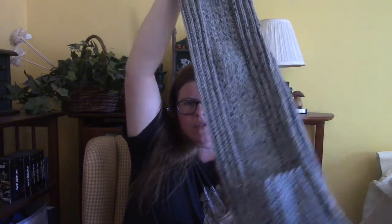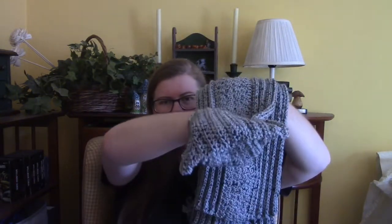The second finished object, and this is going to be one that'll be hard to show on camera because it's so long, is a pocket scarf. So you just wear it as a normal scarf, and then there's a pocket for your hands on either end.